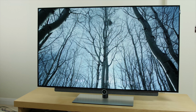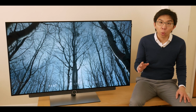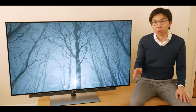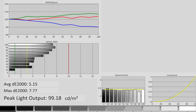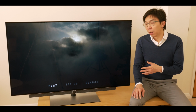Now, with the Loewe Bild OLEDs being pitched as lifestyle products rather than the last word in picture quality, there are no white balance controls or color management system in the user menu. In its most accurate out-of-the-box picture mode, there is still a distinct creamy tint, causing skin tones to look clayey. Is that even a word? Especially with all the video processing that's going on.